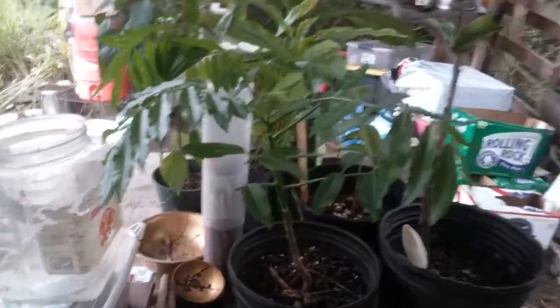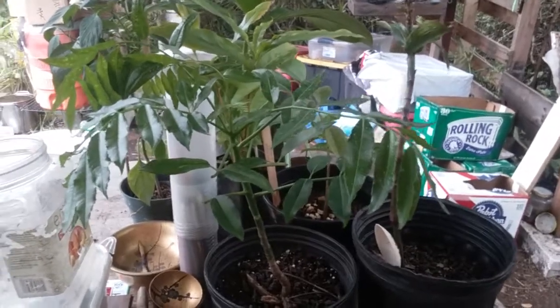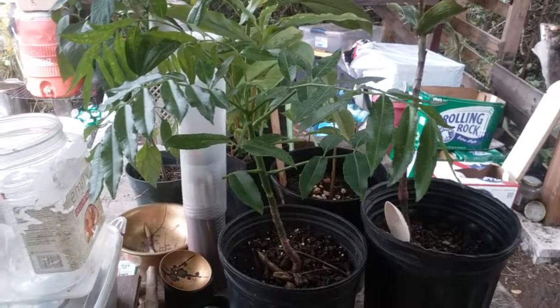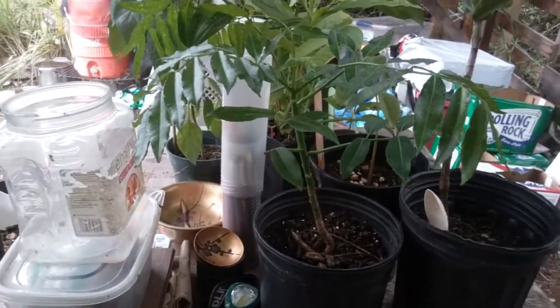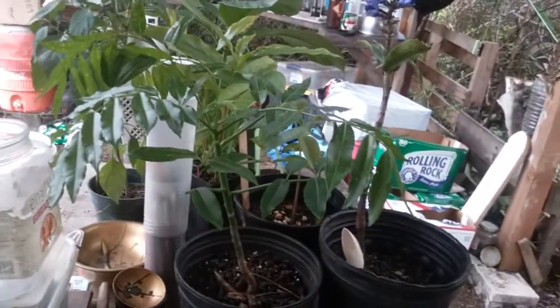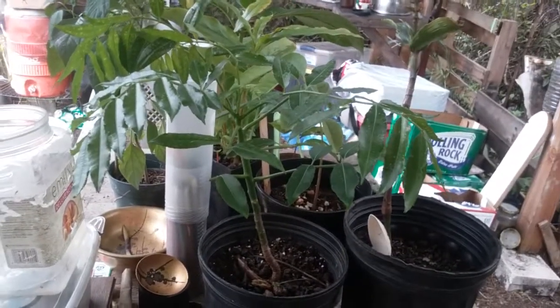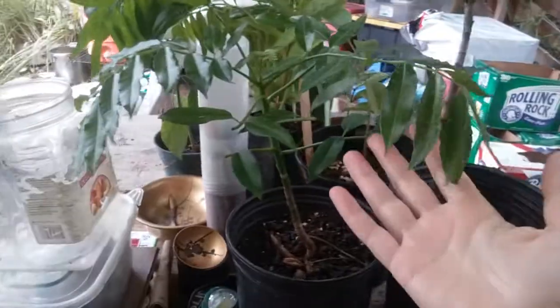I wasn't quite ready to spend that much for a plant. But I don't know, maybe next time I'll get it. It's kind of expensive. I have tried growing a couple from seed, but they haven't really come up. And if they take 10 years to make a fruit, wow. It's pretty crazy. Anyway, that's what I got from the nursery.